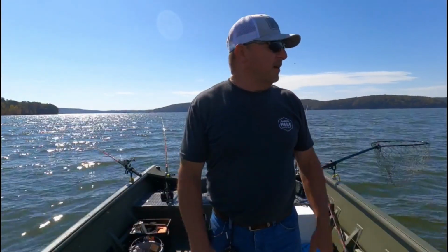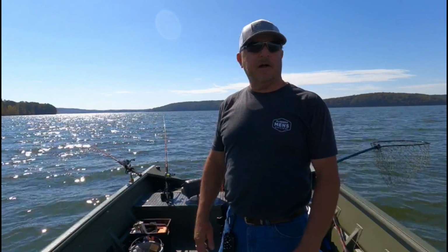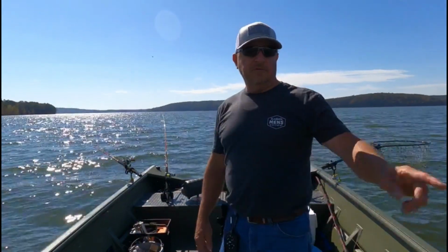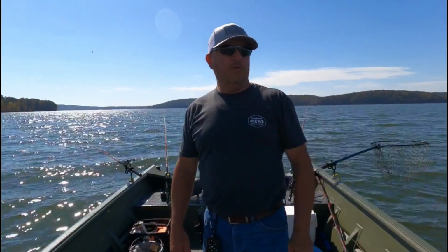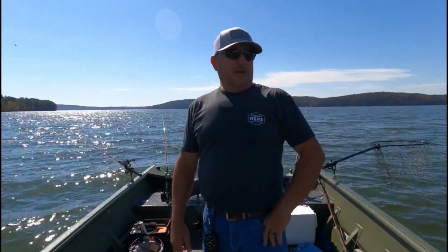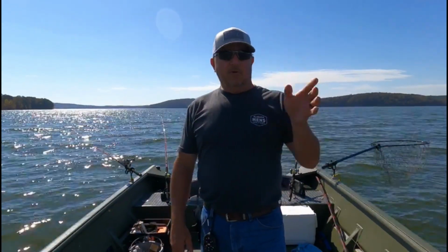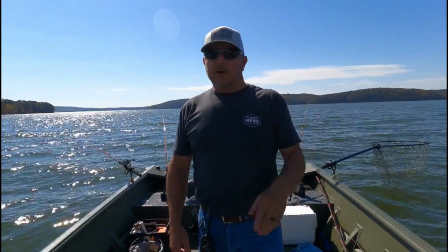It looks like the wind's trying to lay just a little bit. If it had just dropped 5 miles an hour, it'd make a big difference in what we're doing. But we're almost to the area right here that I wanted to drag. Since we can't drag it, we're going to drift it, so we won't have any control over it. But if we ever get going across some fish, then I can always pull back up and try to make that same drift.